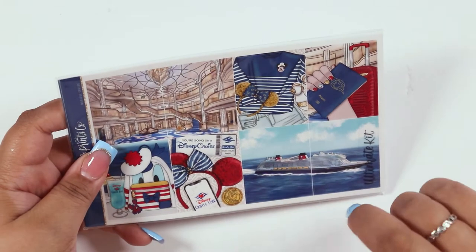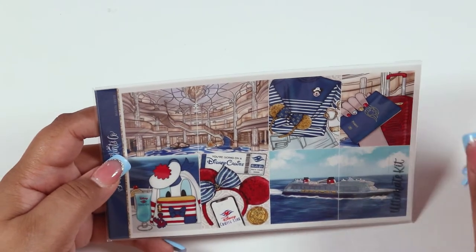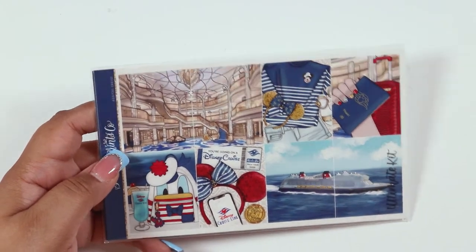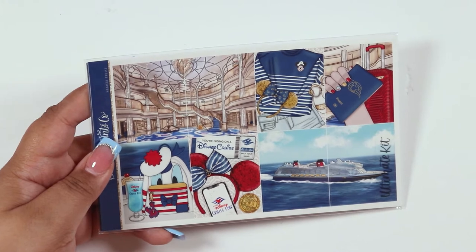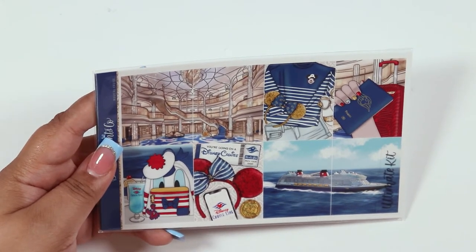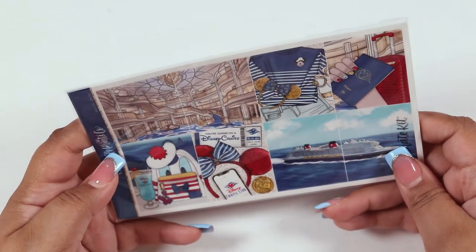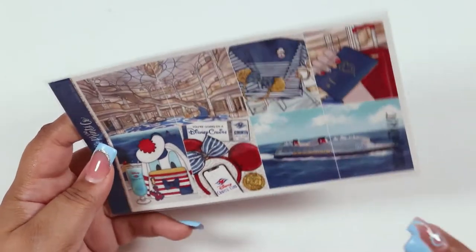then we have the Disney cruise, and I feel like this is the only way anyone could ever get me on a cruise, because I actually have a fear of being on a boat, and I have a fear of the ocean. So this is probably the only way I could ever go on a cruise. So I picked up the Magical Cruise, and hopefully I get to go on one day. Don't have any plans anytime soon, but I just loved the colors, and I just thought it was really cute.